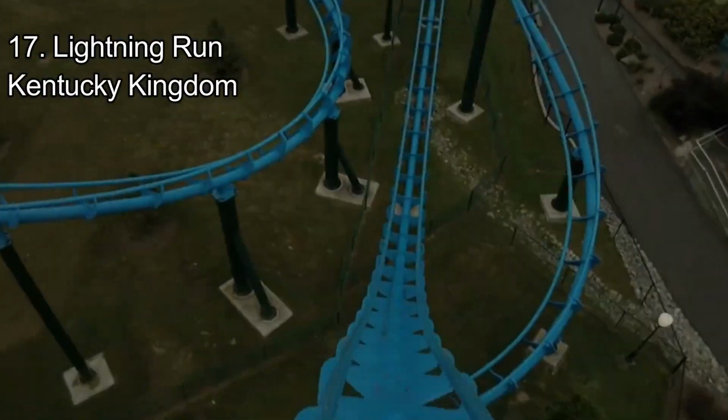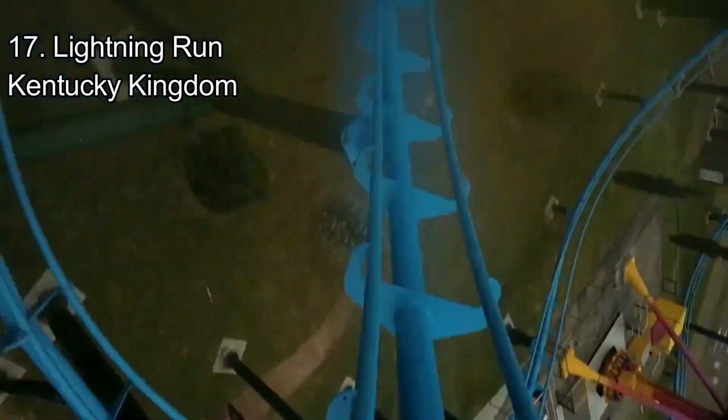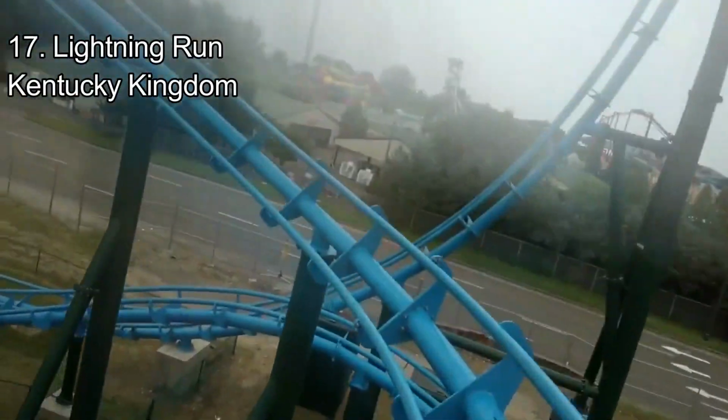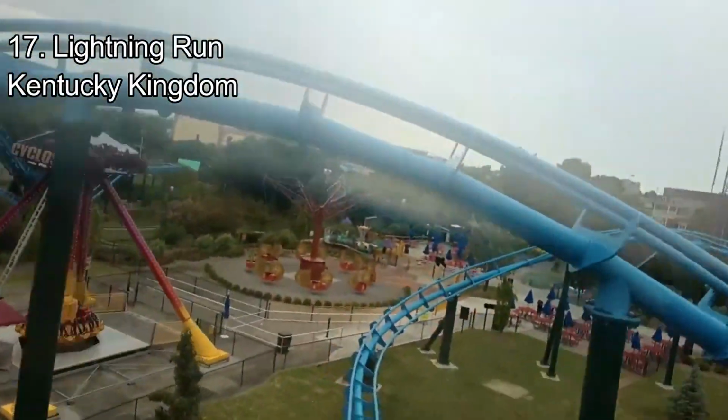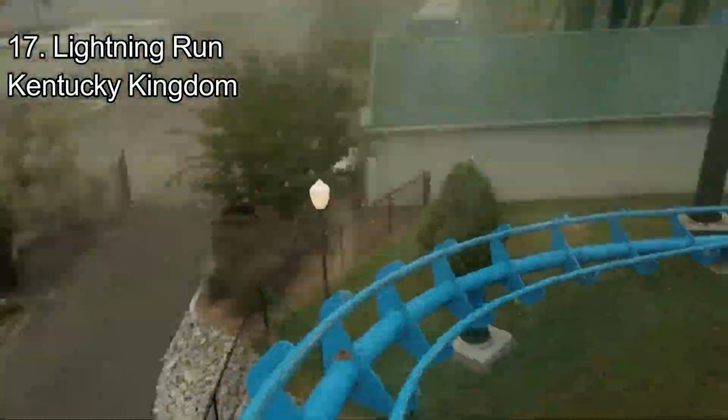17. Lightning Run. This coaster is the complete opposite of Orion in height. This small little ride at Kentucky Kingdom is one of the most intense coasters in the United States. Every element is fast, whippy, and airtime packed. Lightning Run may have the strongest airtime moments in the Midwest on its finale. I'm sure you're noticing a trend with my favorite coasters: intense, fast, and whippy. Lightning Run has all of these sensations.